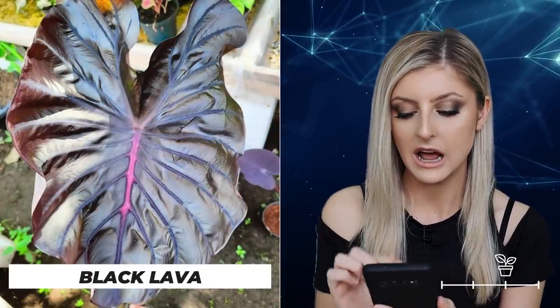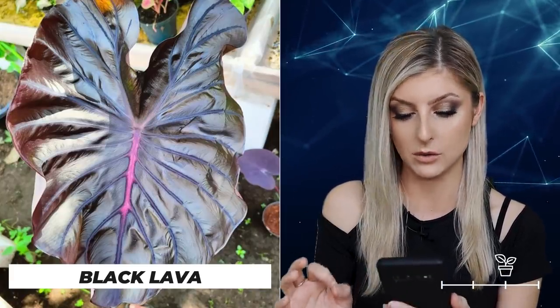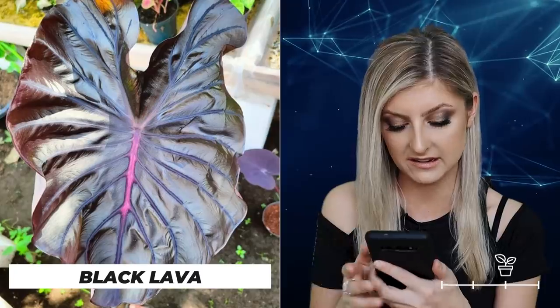So we're going to start off with the Colocasia Black Lava. Very nice, I know. I like this. It's subtle, and I'll tell you straight up, there's more coming that are way less subtle than this, and you get more and more pink. So if you like a little bit of pink, this might be one for you. Personally, I really like the leaf shape. I think that leaf shape is nicer than a lot of others.